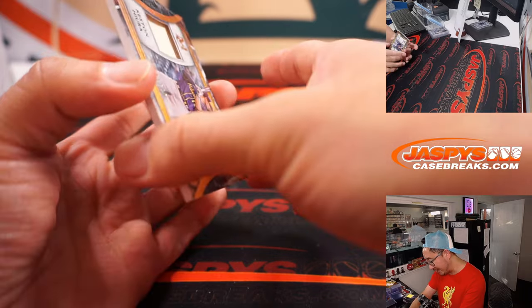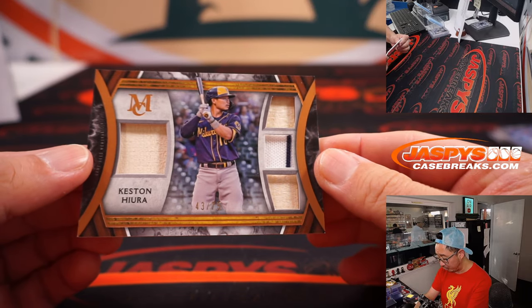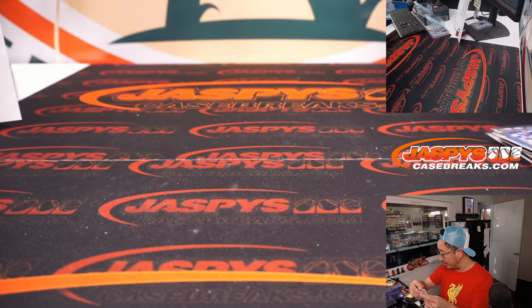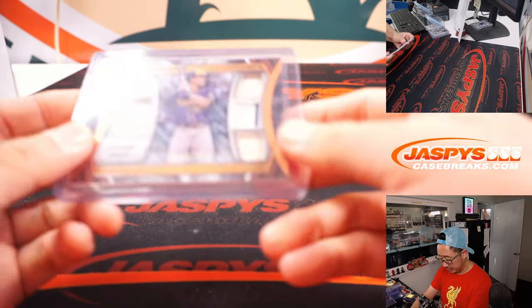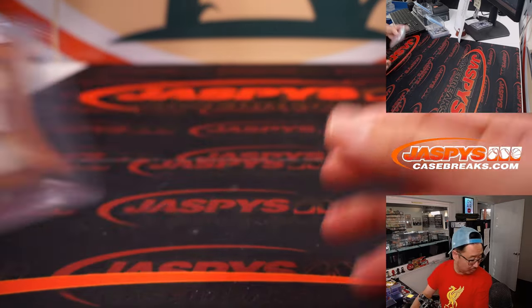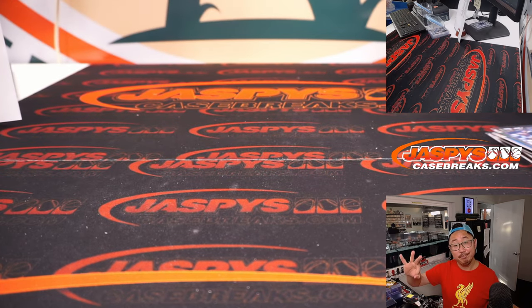Francisco Lindor reveals our final hit. Keston Hiura, 43 out of 75. Three pieces of his lumber. He's been working that lumber and a piece of his jersey. Milwaukee Brewers, 43 out of 75. Milwaukee 3 is going to be for the X line.